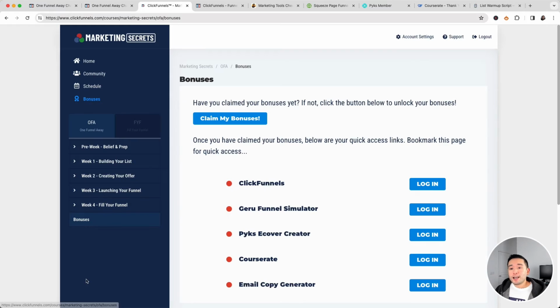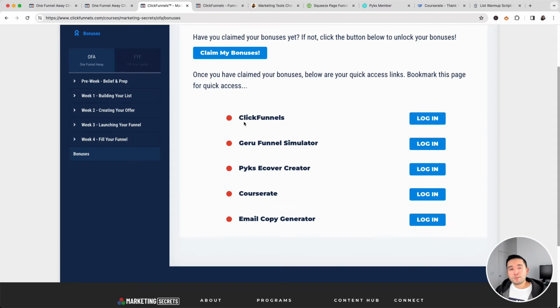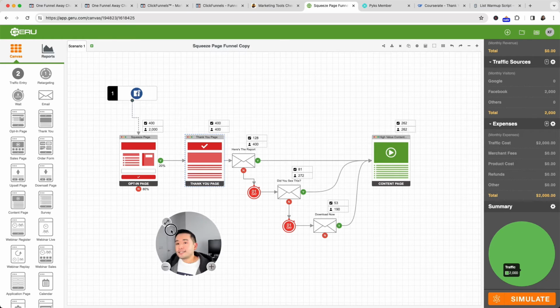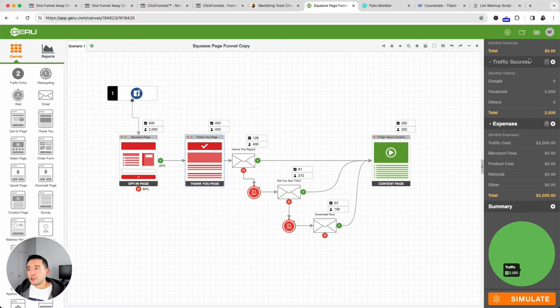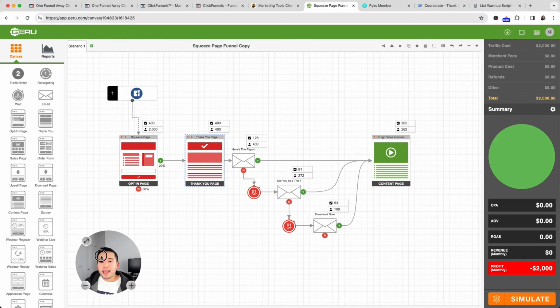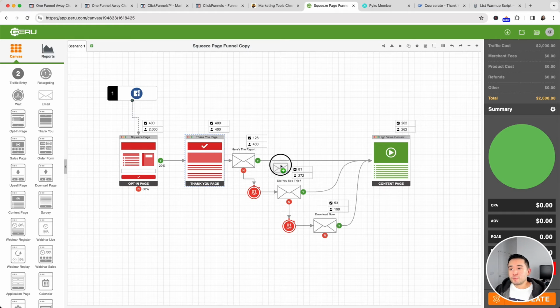And for the bonuses, you get some pretty good bonuses. So aside from the 1 free month of ClickFunnels, you get access to the Guru Funnel Simulator, which basically looks like this. So you can simulate an entire sales funnel and see how much monthly revenue you're going to be getting. So you can set up all of your traffic sources, all of your expenses, what the CPA is, the average order value, your return, your revenue, and your profit. And you can essentially drag any of these elements here to really plan out your sales funnel to make sure you are actually getting a return from the funnels that you build. So a very powerful tool.